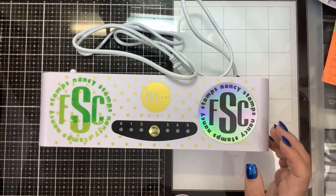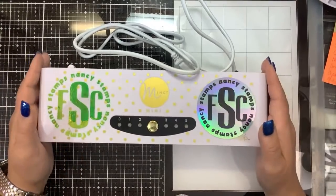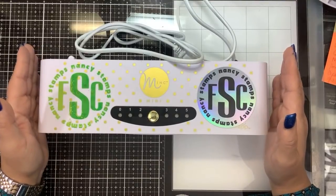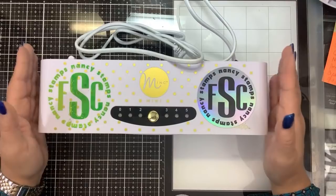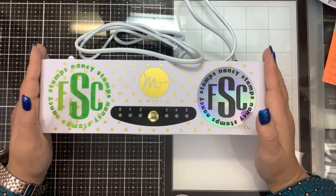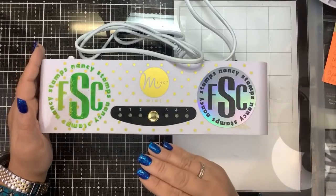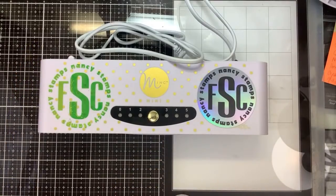Now, what is the difference between this and a laminator? A laminator basically just heats the product, okay? So what a laminator is designed to do is the plastic sheets that you use to laminate have glue inside, or adhesive.